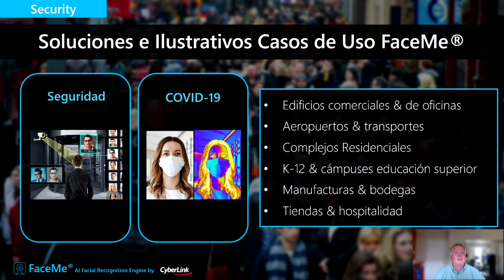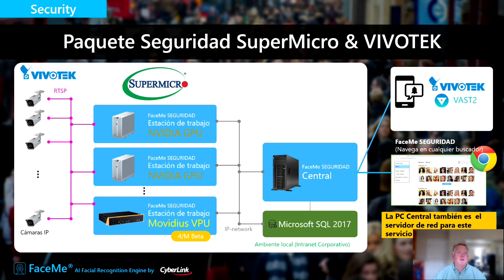Okay, we will present a number of solutions today that cover security, cover health, and also go across a number of verticals from commercial buildings all the way down to restaurants and hotels. The first solution we have is called FaceMe Security, and the best way to illustrate it is through our partnership.